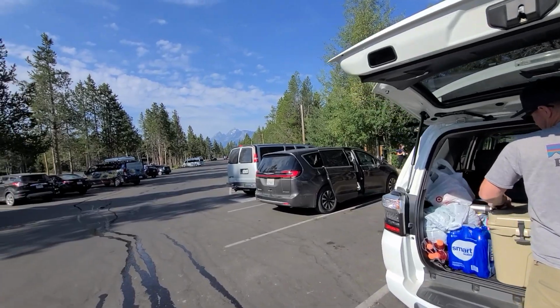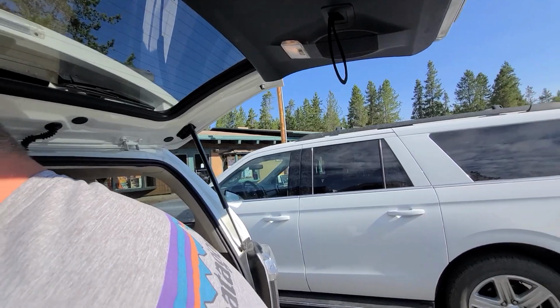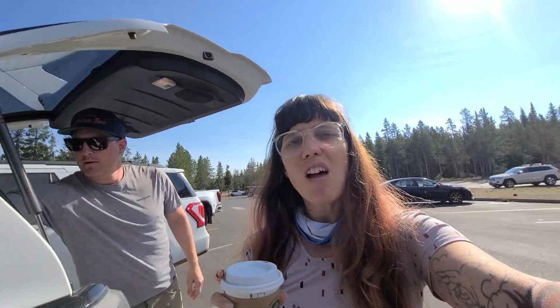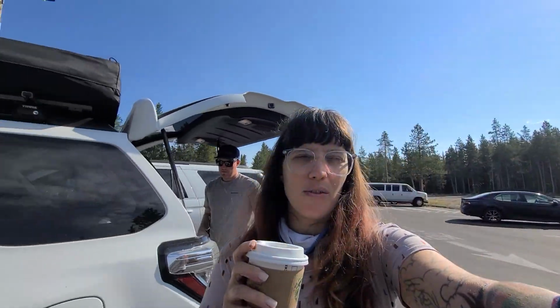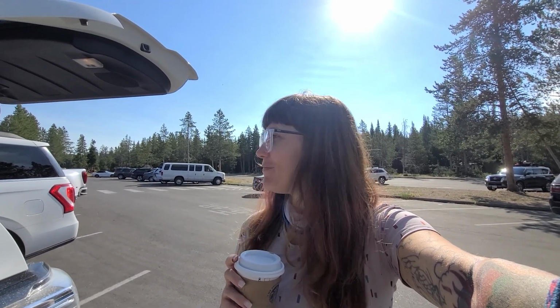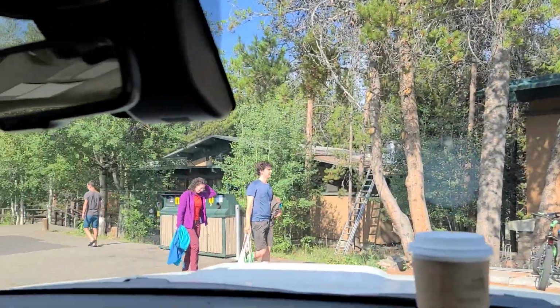So we made a stop in the Coulter Bay area. There's a general store over here, and they have Starbucks coffee. So we got some coffee, we got some stuff for lunch. We're gonna get some ice. There's also the visitor center. And then I think we're gonna go down to the beach area of the lake and hang out until we can check into our hotel, just kind of take it easy today. Should be good. General store, gift shop, showers, laundry.